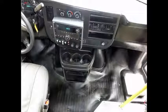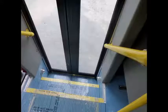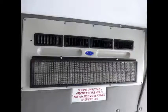It is also equipped with safety equipment including first aid kit and fire extinguisher. Entrance rails with vanity panels. All vinyl seating with seat belts and grab handles provide both passengers and driver with a safe and comfortable ride. Full rubber transit floor. Overhead lighting. Large storage area in the rear. Front and rear air conditioning and heating.